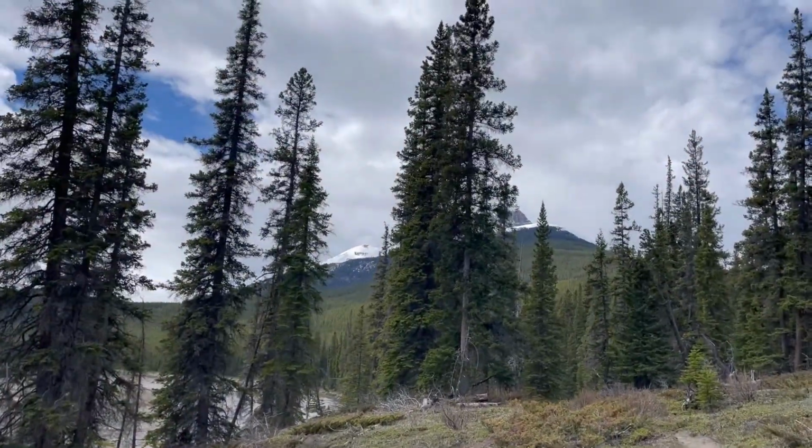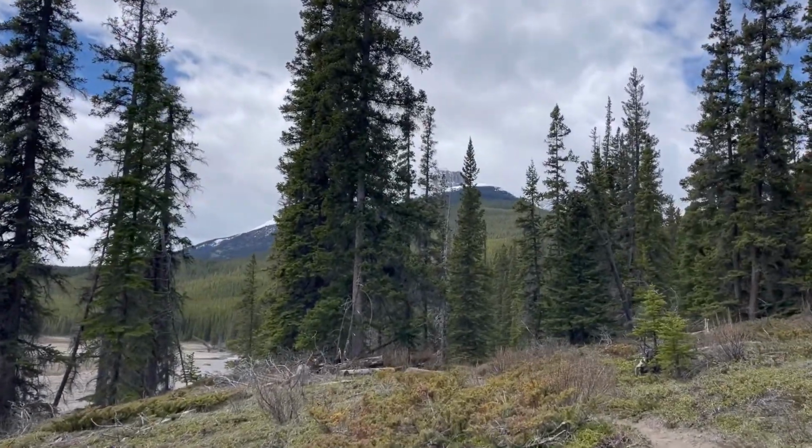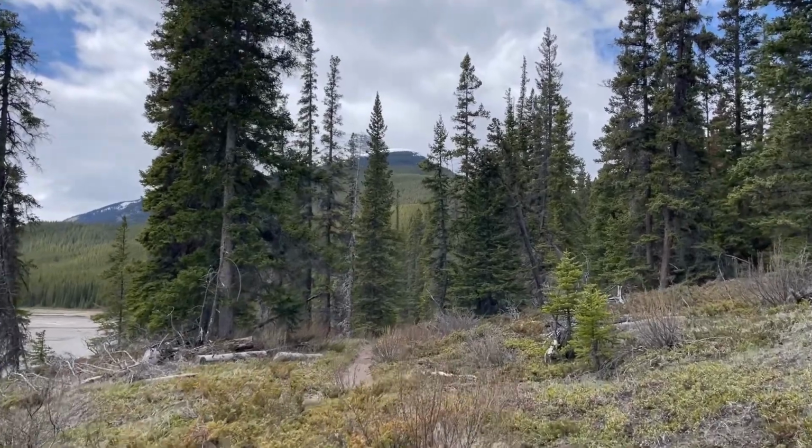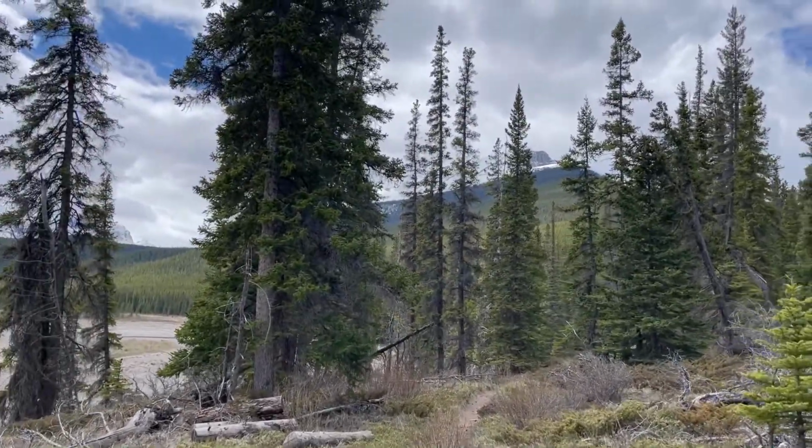Alrighty, just walking along the trail alongside the river valley. Got something under a kilometer before we start heading uphill and up and over the pass. Talked to a couple folks, said there was very minimal snow.